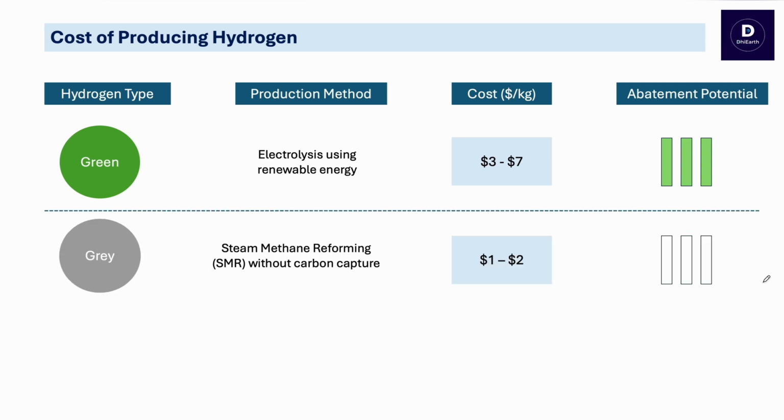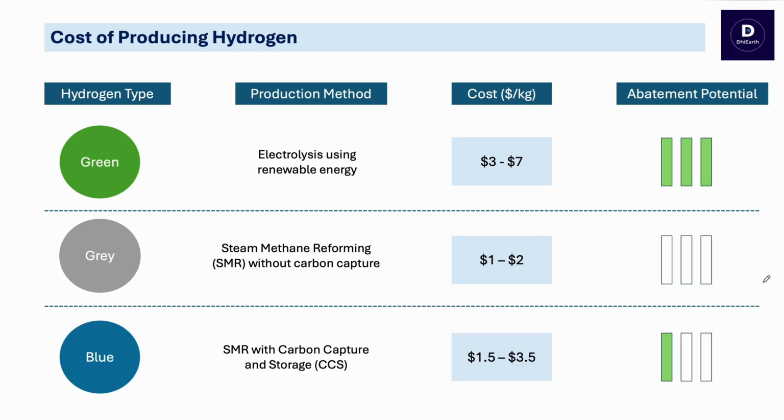Next is grey hydrogen. Grey hydrogen is made from the steam methane reforming process without carbon capture, and this is the cheapest source of hydrogen. It costs around $1 to $2 per kg, but we know that it emits a lot of emissions, and that's why the abatement potential is low. Next is blue hydrogen. It has partial carbon capture, costs around $1.5 to $3.5 per kg and offers a moderate reduction in emissions. So this was about the types of hydrogen and their cost.